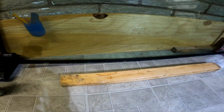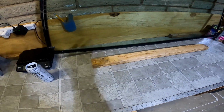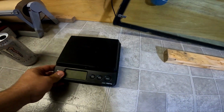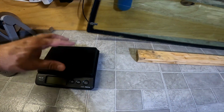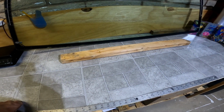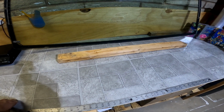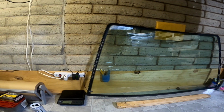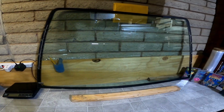I've already got them weighed out. I measured all the wood and stacked it on the scale over here. We got it all stacked on, weighed the glass, weighed the foam. So I should be, I'd say, within a pound or so of complete weight. These are on eBay right now. I do have a couple watchers on them, so we'll see what happens. Like I said, I can't wait to get them packed up.